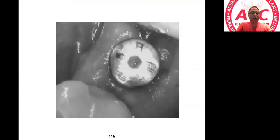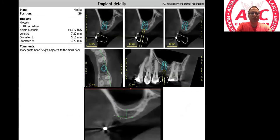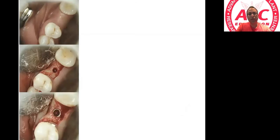Okay, so that's a pretty slam dunk case, 8 millimeters. Now a case where you have a bit less bone: this is 7 millimeters on one side, and on the left side there's only maybe about 4 or 5 millimeters. So same thing, a nice crestal incision. You want to go a little bit more palatal because you don't want your stoppers to hit the palatal tissue and give you a false sense of how deep you've gone.